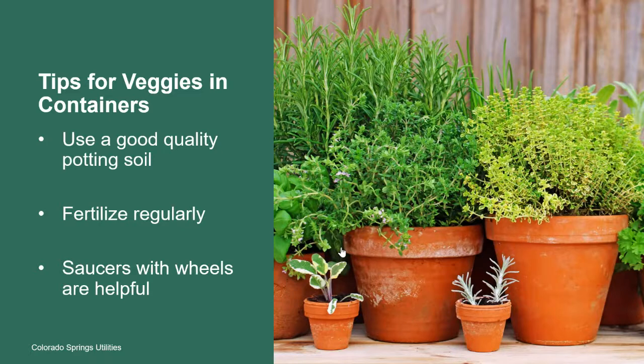Also, just keep in mind that potting soil is not soil, so it doesn't contain any nutrients. So if you're going to grow in containers, it becomes even more important to fertilize regularly. You can either do that with a soluble fertilizer like a Miracle-Gro or a comparable product, or you can do that with fish emulsion. And those are the two most common ways to get complete nutrients to your plants in containers.